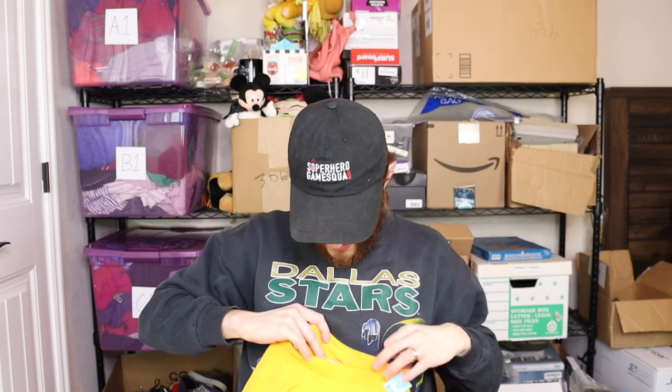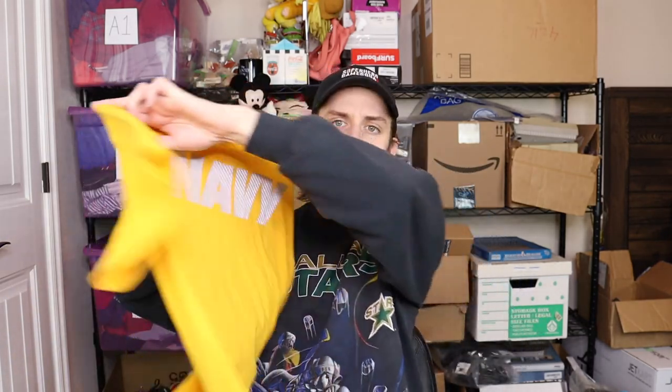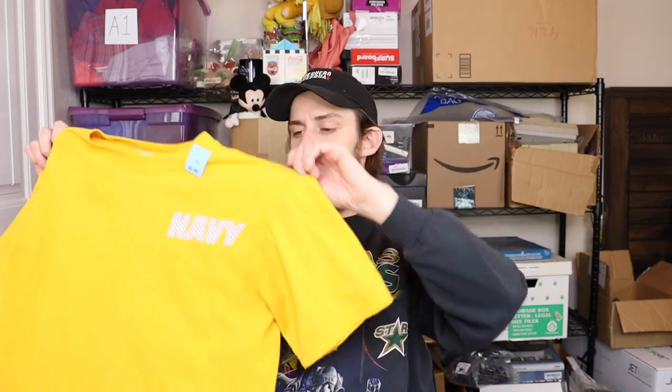Next, I found this awesome weird shirt. It has the U.S. Navy tag on it, and it is a yellow Navy tag shirt. So I thought that was pretty interesting. For $1.50, I thought it was very, very cool.